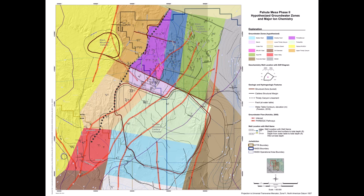So I'll point that out here. This is the Thirsty Canyon lineament, run here as these black dots. Some of the major faults that bound the system, like here's the Boxcar Fault, Greeley Fault, and an example of some of these zones. Here's the Northern Timber Mountain Structural Zone and the Rainier Mesa Caldera Structural Margin. The Thirsty Canyon lineament forms a margin that separates the younger Black Mountain Caldera from the other older nested calderas to the east of the lineament.